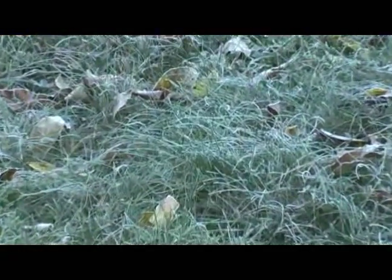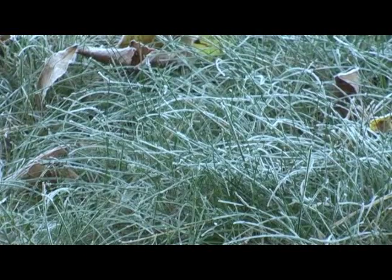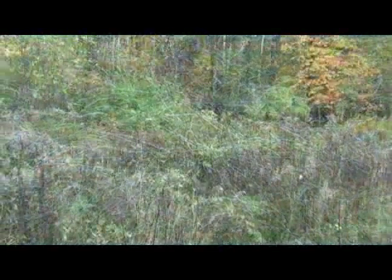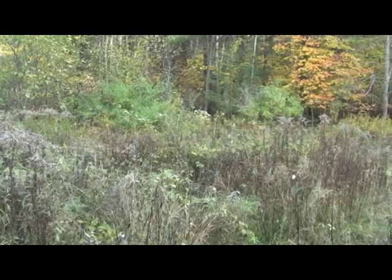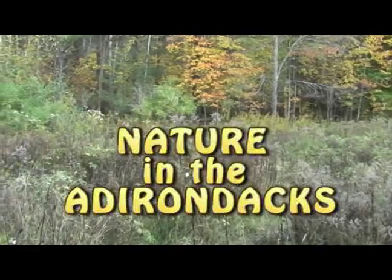As frost becomes more common at night and begins to linger well into the morning, all cold-blooded residents of the Adirondacks must abandon their summer routine and begin to prepare for the bleak season that is to come.